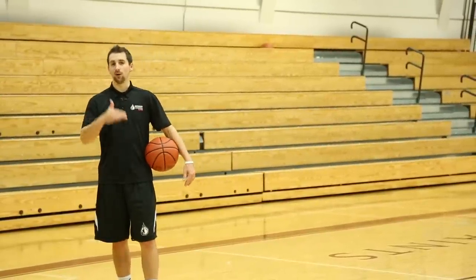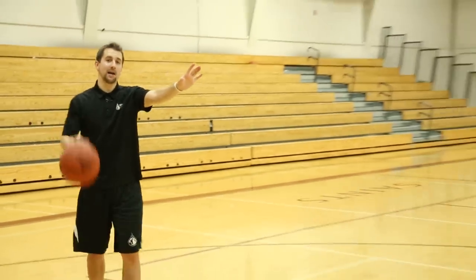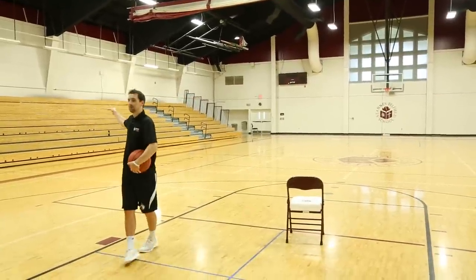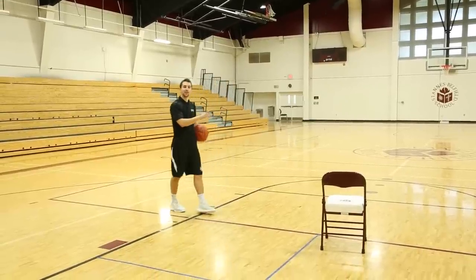Our third read is gonna be a baseline drive and drift, which is central to pretty much any offense from middle school all the way to high school. In that read, if I attack baseline, on the weak side, I'm gonna have a teammate drift to that corner. Now, if you see where I started, I'm here at the 45. His defender, who is two passes away, is gonna have at least one and probably two feet in the paint.